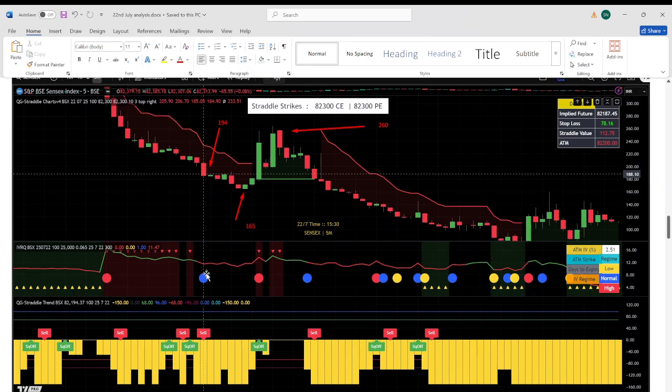I will only enter that when the IV regime has become normal. This one has become red, so I entered at 190. Here it came to 165. Now this is important. This time is around 11 o'clock. It's a theory of mine which I have understood through observation. I have also taught it in the course.